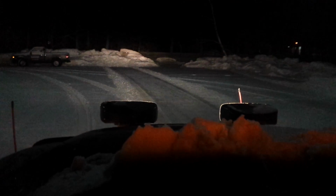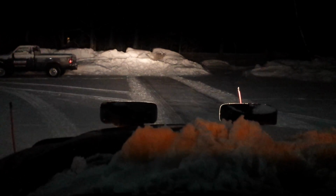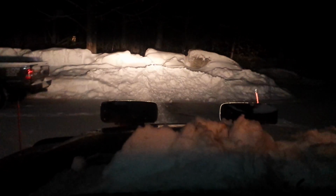So we got a carbon copy of yesterday. Another really small amount of snow, but doesn't matter what it is, we got to do everything. And tomorrow the really terrible weather's coming.